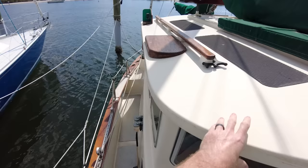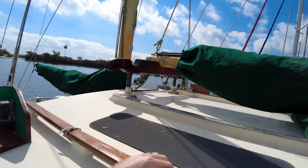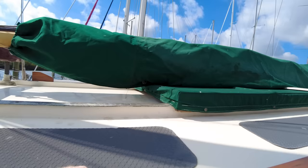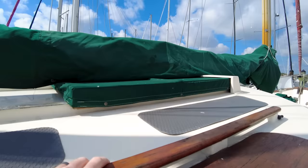Continuing aft, up here on the coach roof of the pilot house, again, places for your hands to go. Navigation lights up high here on the pilot house. And then there's also a boom gallows for the main boom. And what looks to be a big opening hatch right there as well, which would be pretty nice in fair weather. You definitely want to be able to open up the pilot house if it's warm weather.